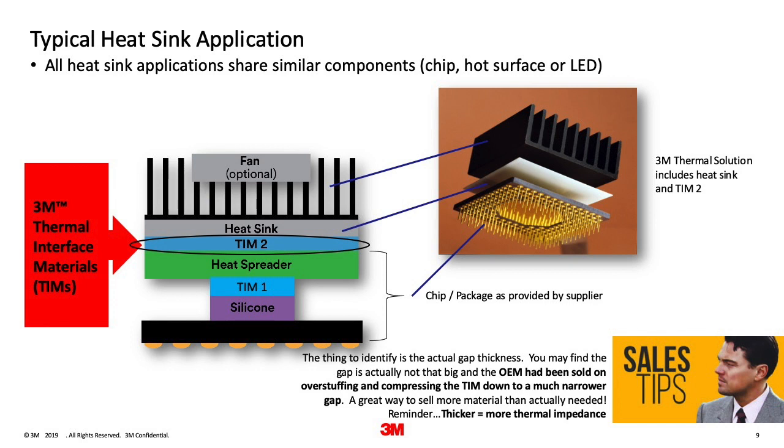One important factor when selecting a gap pad is to really consider, what is the actual gap thickness? 3M follows an ASTM standard called D5470 test method, and we only have a 5% compression. At this nominal pressure, you can expect to see the thermal conductive performance of our products. The thing to question is perhaps, why is a gap so large?